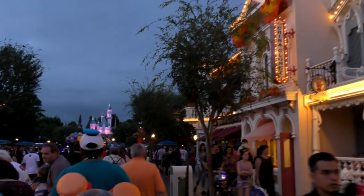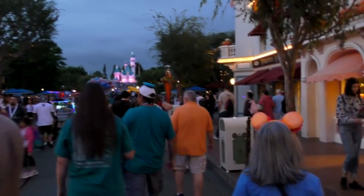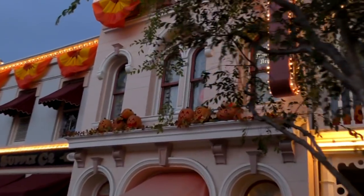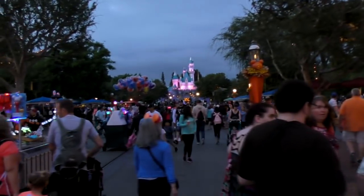That's crazy. We gotta get out of the street. We're gonna get run over, Fresh Baked. It's super crowded in here right now. Our plan was to get dinner at the Hungry Bear, maybe catch a ride on Haunted Mansion Nightmare. There's more pumpkins for you. Look at so many pumpkins. It's fantastic. They're already sold out of fast passes.